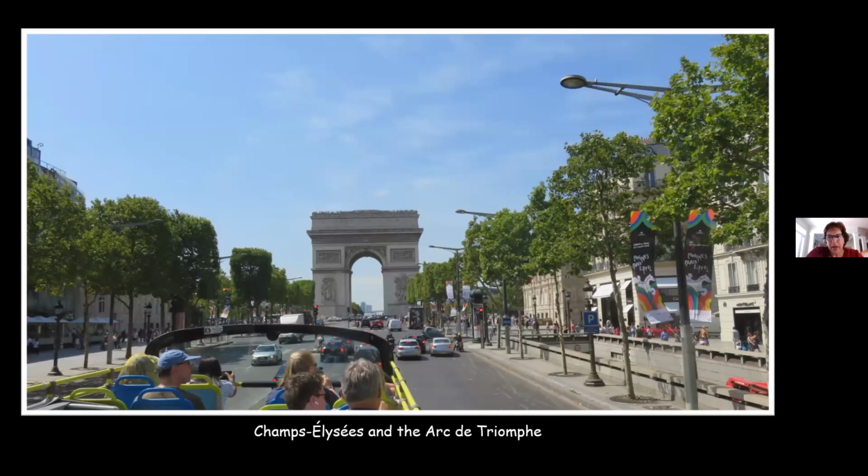One couldn't visit Paris without exploring the Champs-Élysées and the Grand Arc de Triomphe, which you see in this photo.